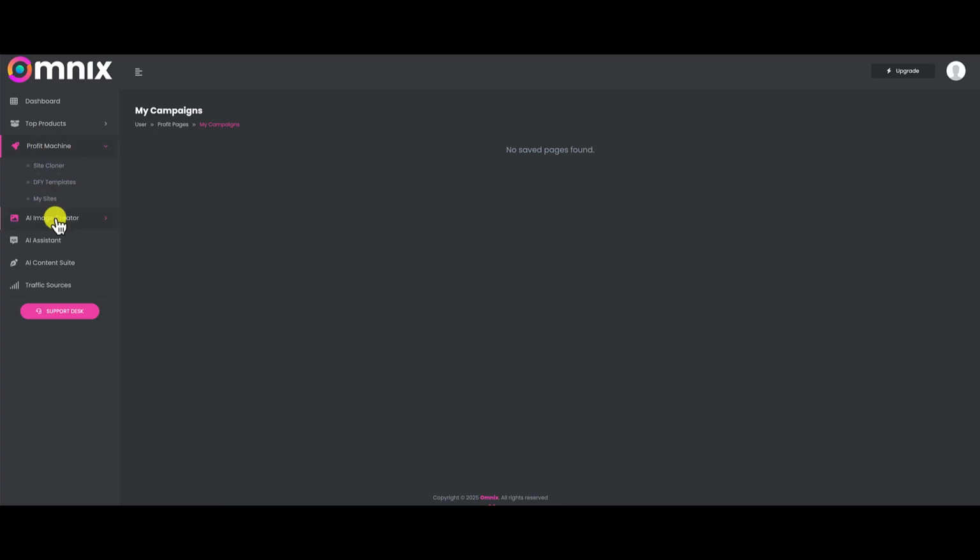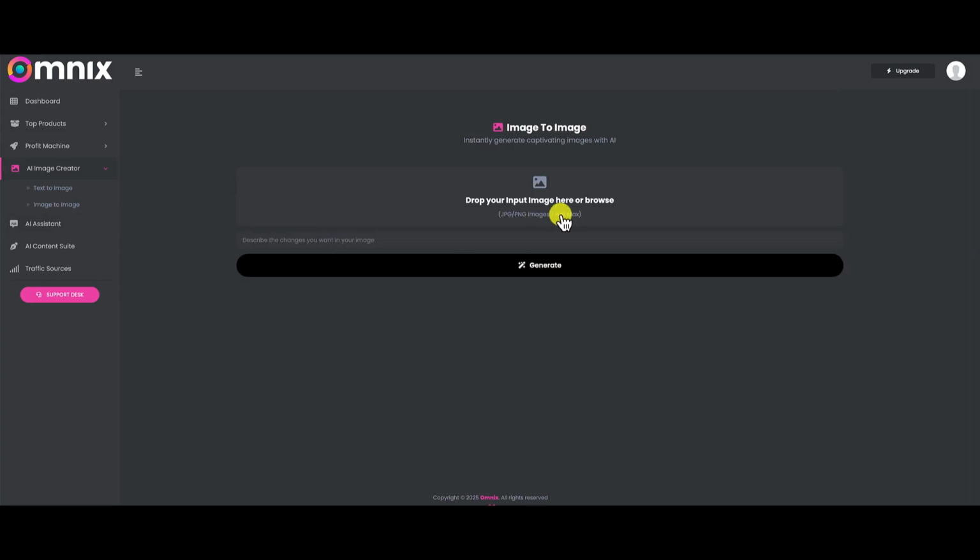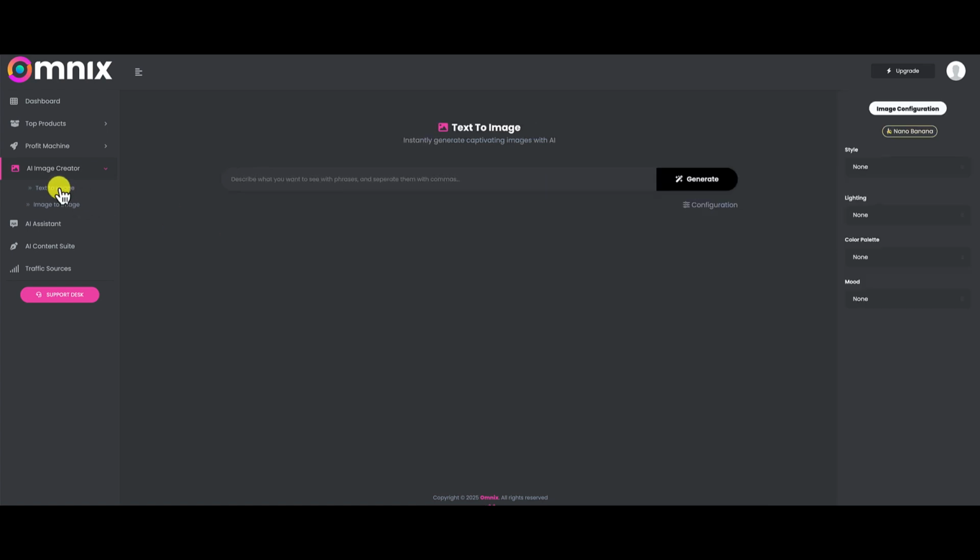Now, let's go over to the image creator. And they've got two selections right here. Text to image, which is basically typing in text, and it's going to give you an image, and you can choose all the different configurations. Also, image to image. This is where you can drag an image in here. You can describe the changes you want, and it's going to generate that image for you.